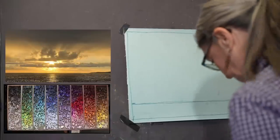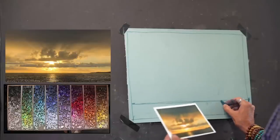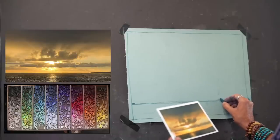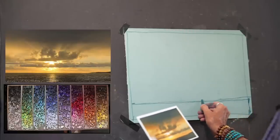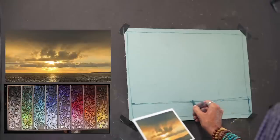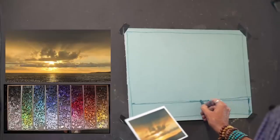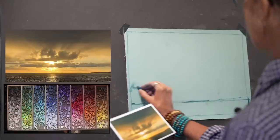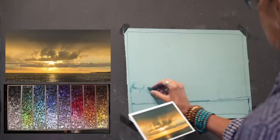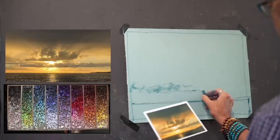All right, and then I don't need a whole lot, but I think I do want to say something about the island over here, this little shape here, and then there's another island way back, but I'm not sure I'll get that in. And then just some little indication of these cloud shapes.